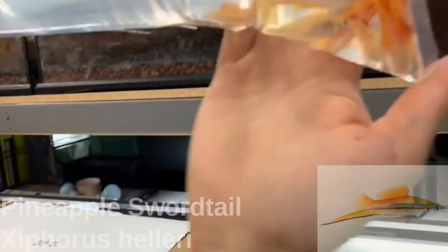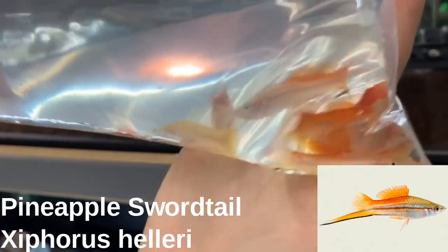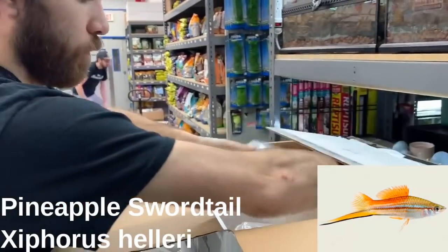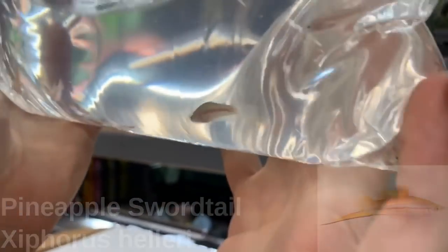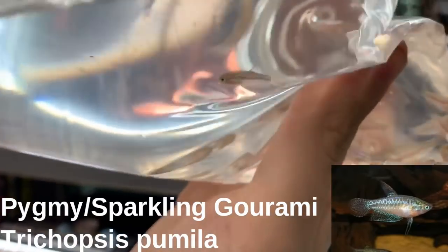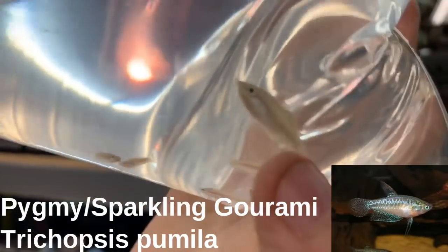These are pineapple swordtails. Some will get more orange as they get larger. These are cool. They aren't showing much of their color yet, but these are actually gouramis. They're pygmy gouramis. They only get about an inch and a half long. Same care as any other gourami, but kind of scaled down. So some of the bigger ones in here are adults. And then once they settle in, they'll start to develop a lot of their color.